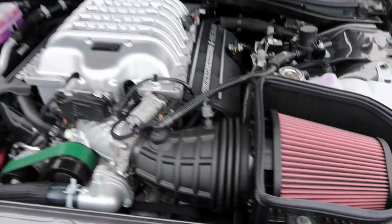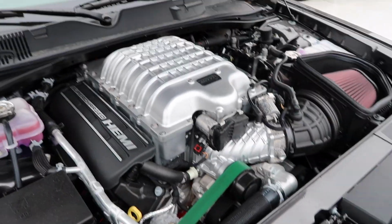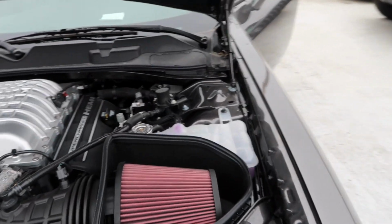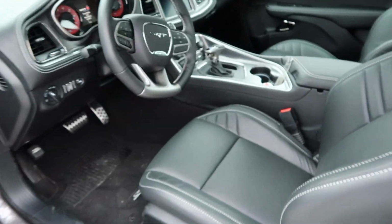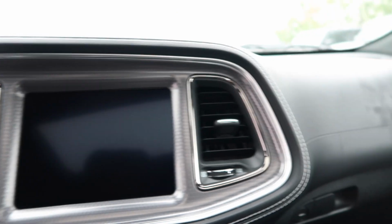If y'all do not know what I am showing you right now, this is all muscle, all speed. Look how big the belt is. So this is definitely a beast. Let's check the inside out. On the inside, got the SRT logo, Hellcat logo, carbon fiber right here. You got the 8.4 inch screen. Not too much space in the back. That's why I do not like the Challenger. Of course, you got speakers right here as well. Start this bad boy up. Let's listen.